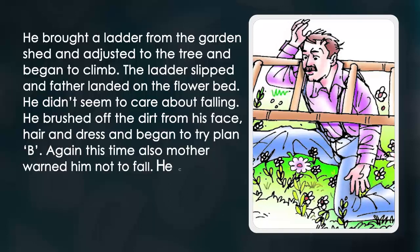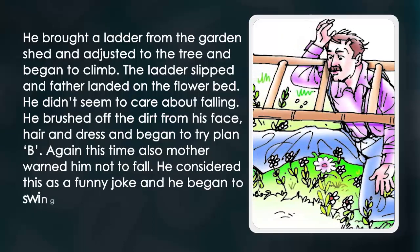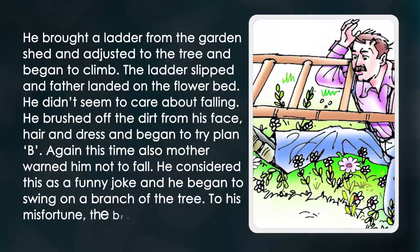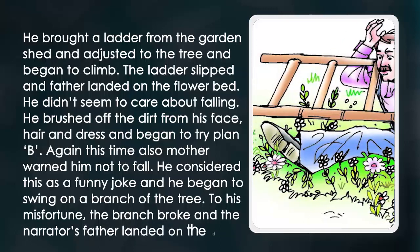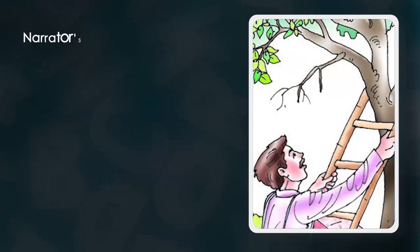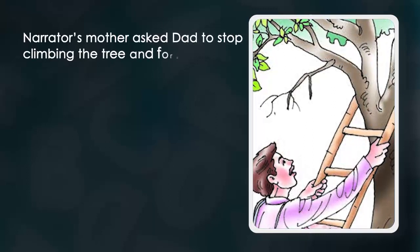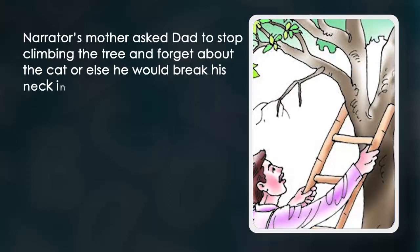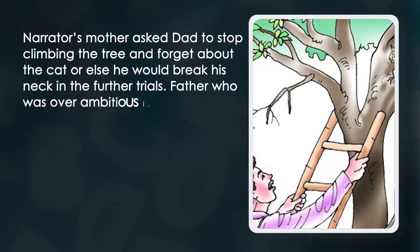Again, this time also, mother warned him not to fall. He considered this a funny joke and he began to swing on a branch of the tree. To his misfortune, the branch broke and the narrator's father landed on the deck. Narrator's mother asked Dad to stop climbing the tree and forget about the cat, or else he would break his neck in future trials.